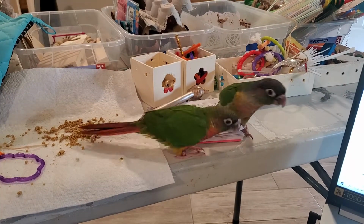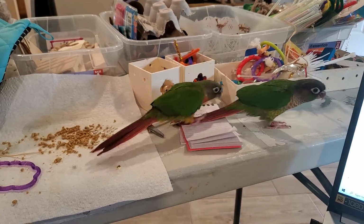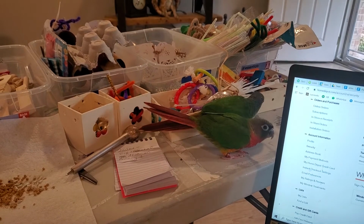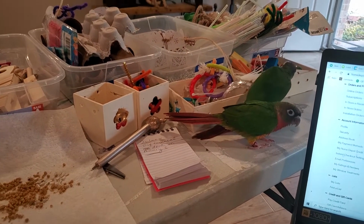Getting a little bit braver. Getting ready to fall off the table though. You really want to play with the computer though more than anything. So there it goes.